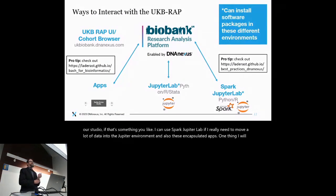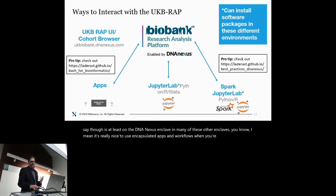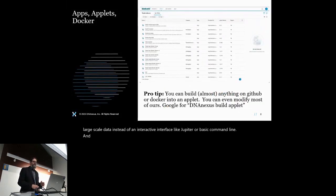One thing I will say, though, is at least on the DNA Nexus enclave and many of these other enclaves, it's really nice to use encapsulated apps and workflows when you're dealing with really large scale data instead of an interactive interface like Jupyter or basic command line. And so that's a really nice thing.